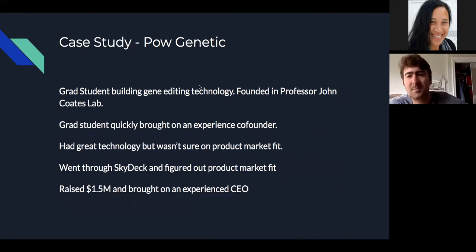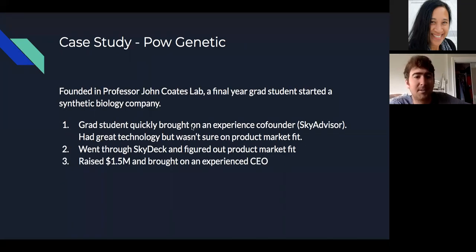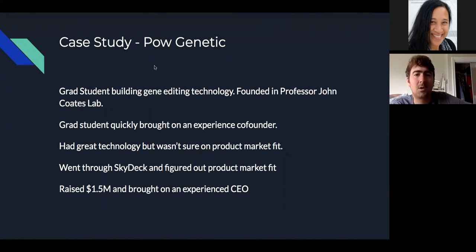So now I'm going to look at some case studies. And I've also collected some quotes from a company. So I'm going to look at Palogenetic first. Palogenetic came through our program 1 year ago. They finished about a year ago.